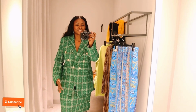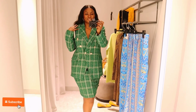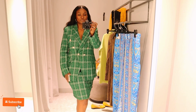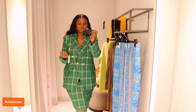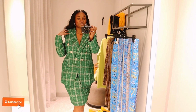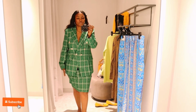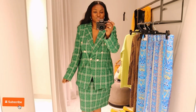First thing is this set, beautiful, reminds me of Chanel. This is size extra large. The bottom and the top is extra large, but I completely forgot that I lost a lot of weight, so I have to go down like large or maybe medium. But so beautiful, the color, the fit, the cut, everything gorgeous.